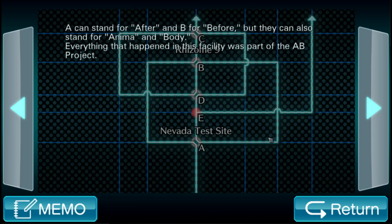AB Project. A can stand for after, and B for before, but they can also stand for anima and body. Everything that happened in this facility was part of the AB project.